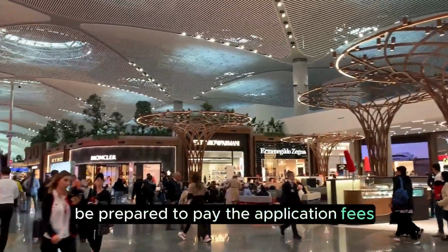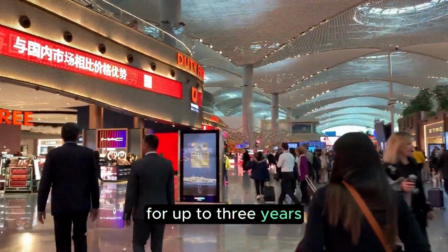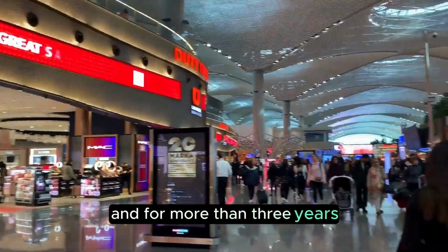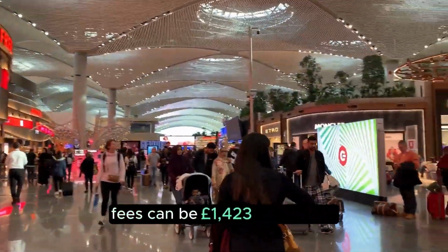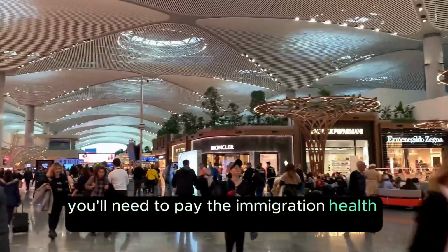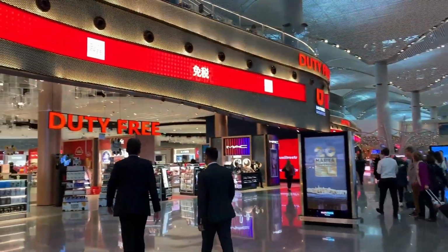3.1. Application fees and health surcharge. Be prepared to pay the application fees, which vary depending on the length of your extension. For up to 3 years, fees range from £719 per person, and for more than 3 years, fees can be £1,423 per person. Additionally, you'll need to pay the immigration health surcharge, which is £624 per year for adults.